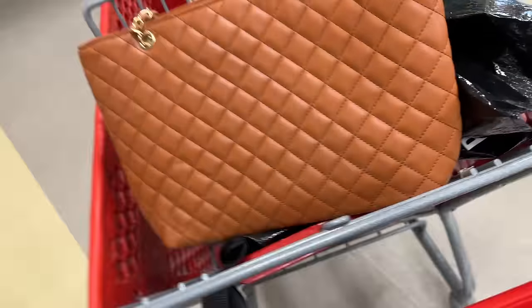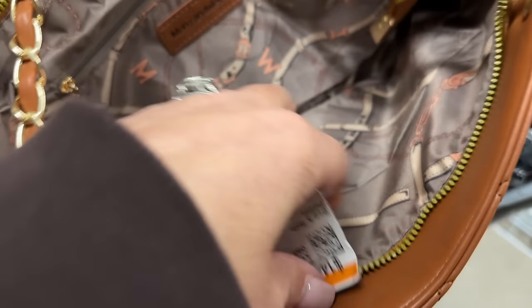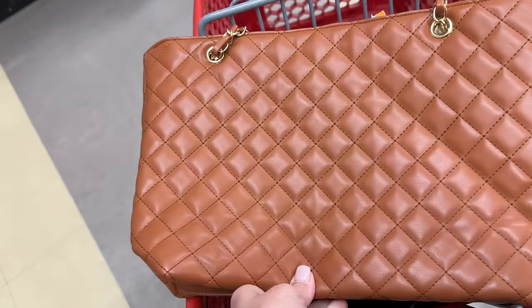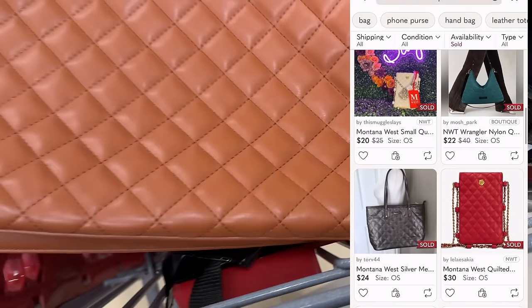We have so much. I absolutely loved this bag. I was looking for me. It was such a soft faux leather. I looked up some comps and it was like $12 to $20. But in hindsight, I thought it was so cute. This would have been a fun little bag for myself. Little Chanel vibes. There are some comps here on the screen.